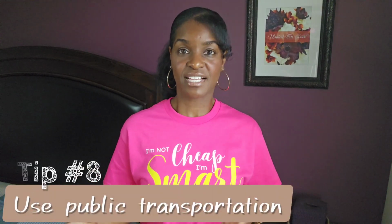Now, both hostels and Airbnbs can be significantly cheaper than hotels, which allows you to stretch your travel budget further and potentially travel for even longer periods of time. Now, of course, it's important to do your research and read reviews before booking any accommodations, and just look for places with good ratings and positive reviews from previous guests to help ensure that you're going to have a more comfortable and safe stay. Tip number 8 is to use public transportation instead of taxis or rental cars.